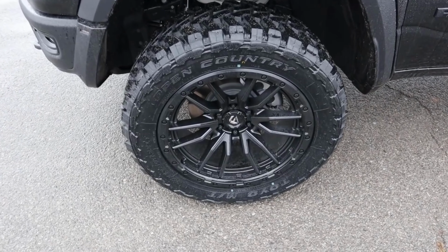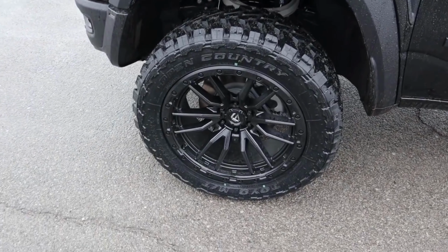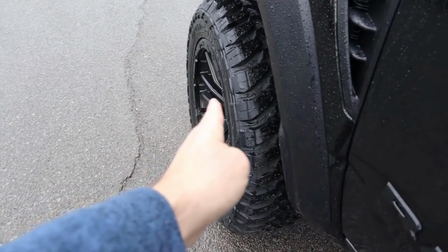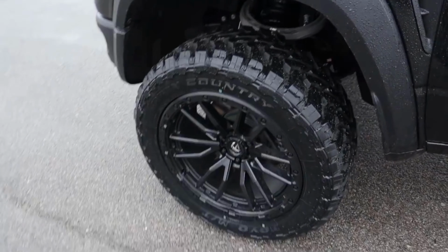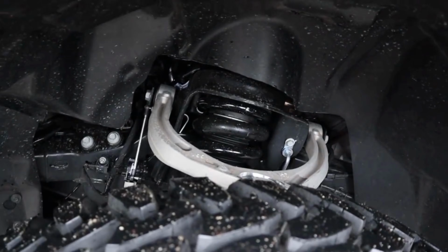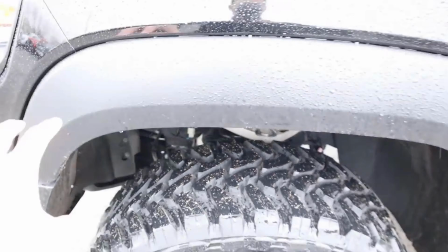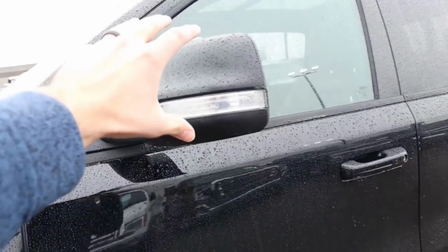Now, this Ram TRX has aftermarket wheels and tires on it, and you guys might be confused as to why I would show this in the video, not the stock setup. The reason I'm showing this to you is this is what every single TRX and Raptor owner seems to do when they buy their truck, is they throw a set of 20s or 22s on their truck. And so I figured I'd just show this to you guys because it was with the video that I'm using for this video, and also it's just a thing that people do.